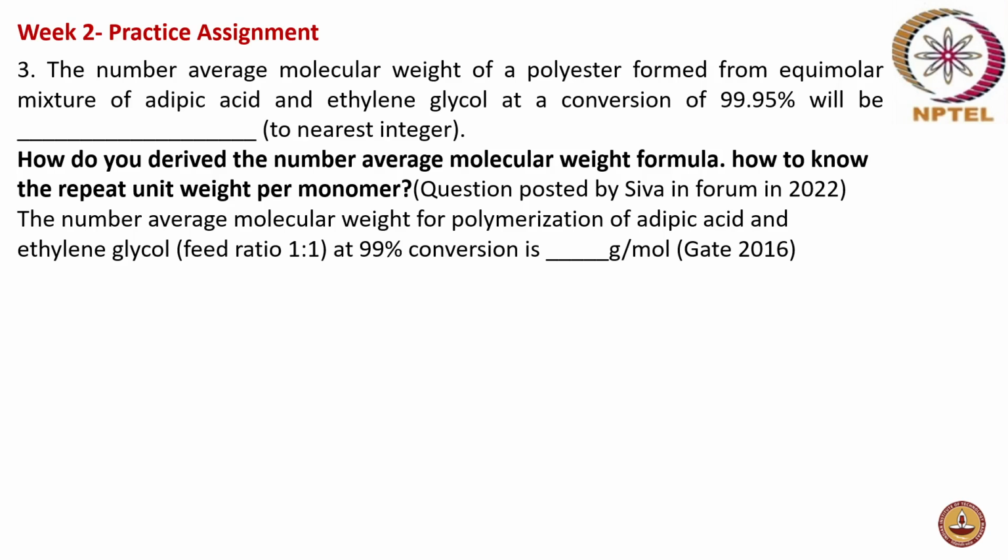So what type of polymerization is this actually? It's esterification. So it's a condensation polymer. Yes, it is a condensation polymerization. Okay, so now let's see how to solve this question.